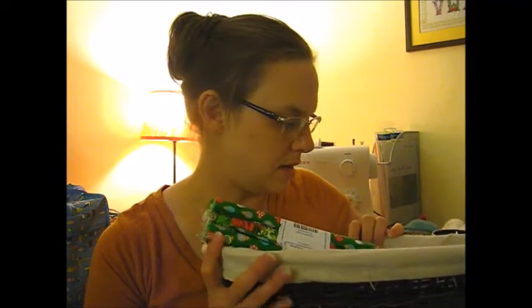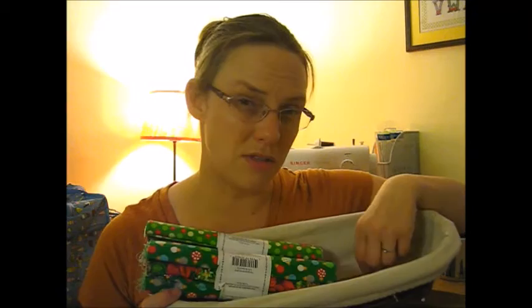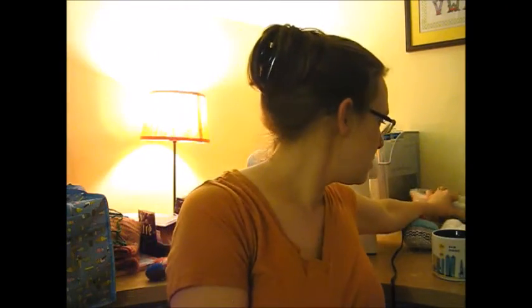I set up a little basket with the fat quarters that I showed last time. This is a basket that I used to keep all my long straight needles in, but I wanted to queue some stuff up there.